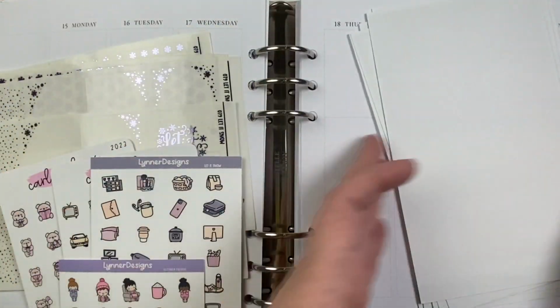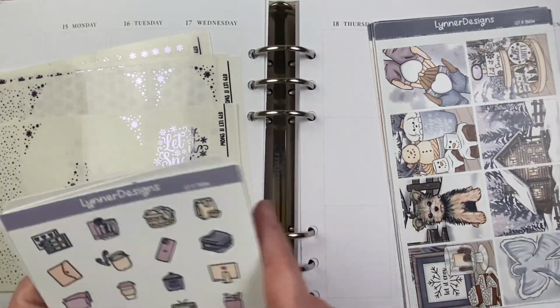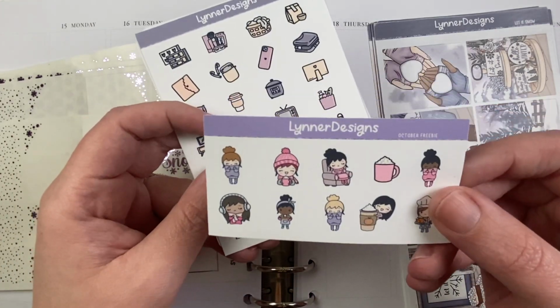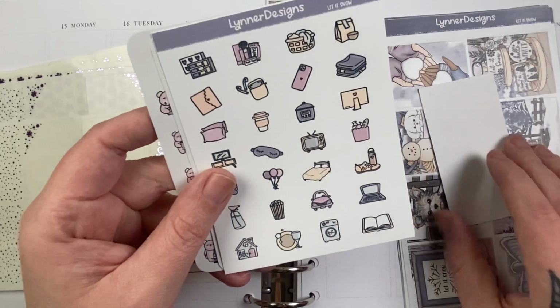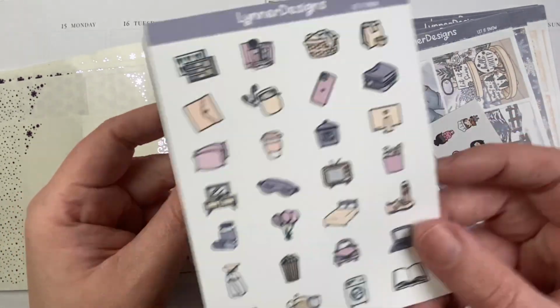Love that box. And then the little things. I love the purple and yellow color combo. Also, I'm pulling in this October freebie, a winter themed freebie from Lynn. I don't know why I put that upside down. The icon add-on from her.